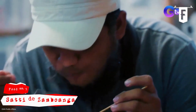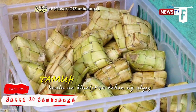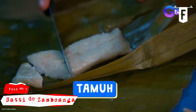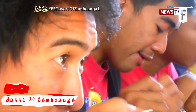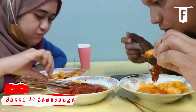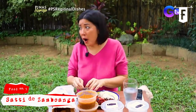This spicy breakfast dish is not complete without a good batch of sticky rice cakes cooked in a woven coconut leaf and unwrapped to join the barbecue swimming in the hot pool of sauce. Satti de Zamboanga is a special dish that can not only fulfill your tummy to keep you fueled for half of the day, but its spice can surely wake you up better than a hot cup of coffee.